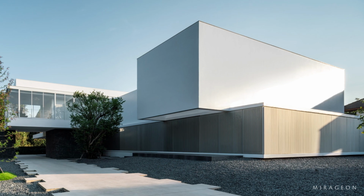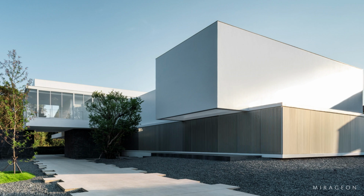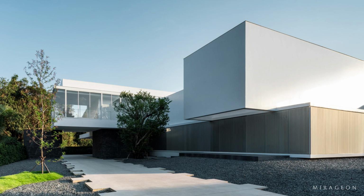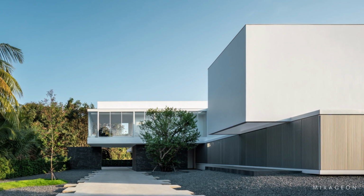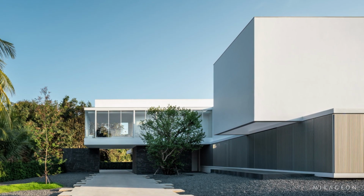The materials used in this house are completely modern and minimalist. Solid white walls, large glass panes, and aluminum. The basic elements are made of reinforced concrete structure, while the roof is made of concrete slab and metal sheets with thermal and acoustic insulation.